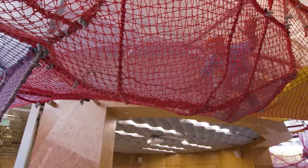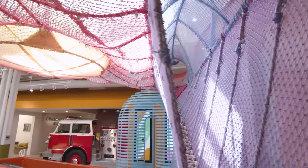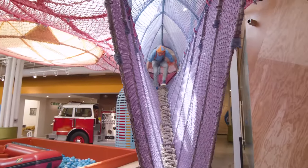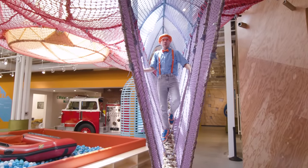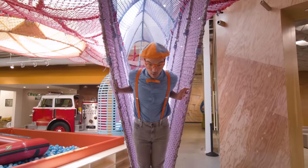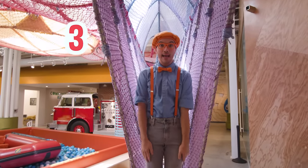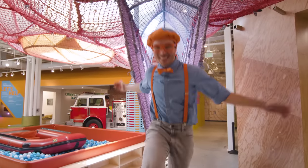Wow, we crossed over the yellow bridge. And now we're all the way on the other side. Okay. This is so cool. It's a giant purple triangle. Yeah, because look, the triangle has three sides. One, two, three.